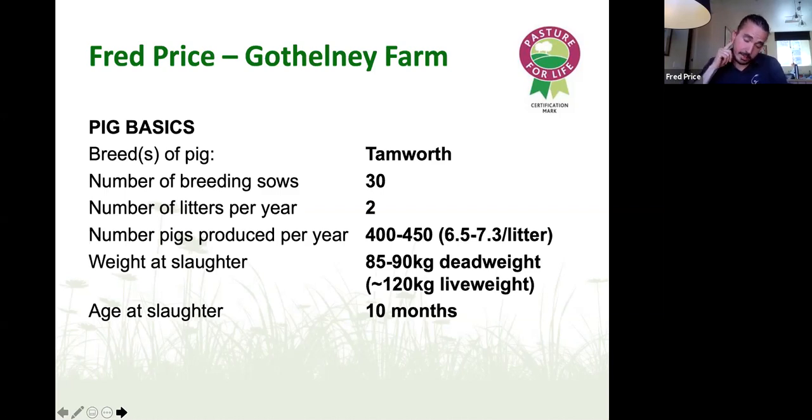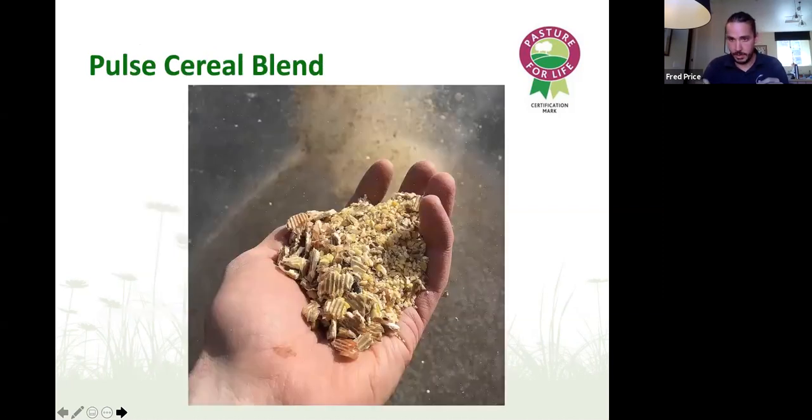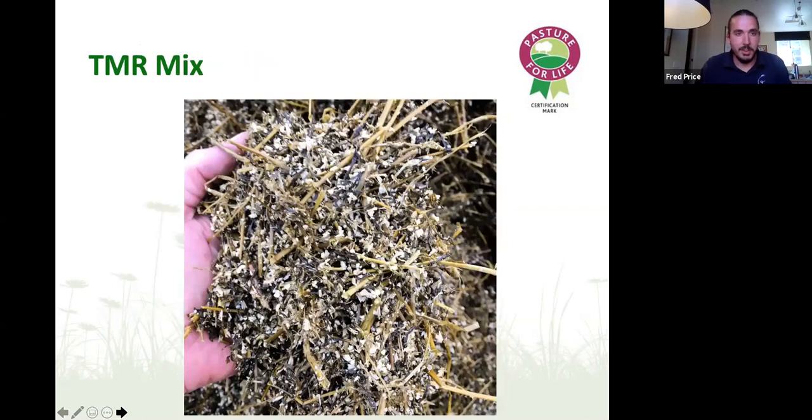And the two diets that we use are, if I start with the roundhouse, a TMR diet. So that is basically a bale of lucerne grass silage, which is about a ton, and then 300 kilos of rolled barley, which is homegrown, and about 150 kilos of rolled either peas or beans, also grown on the farm, which basically makes it about a 70% forage-based ration, 20% cereals, 10% pulses.